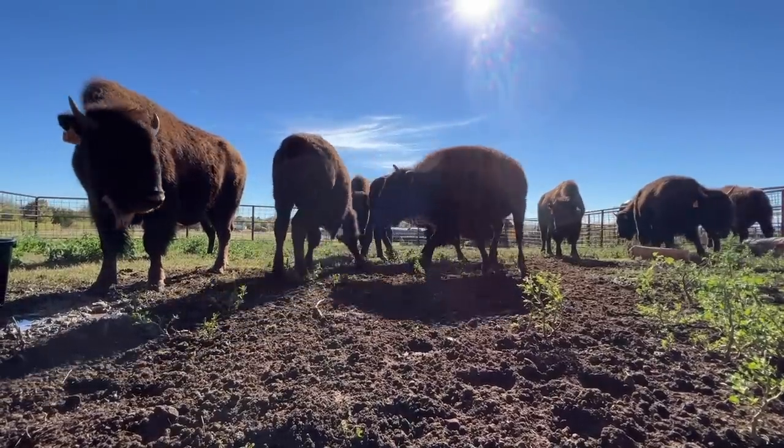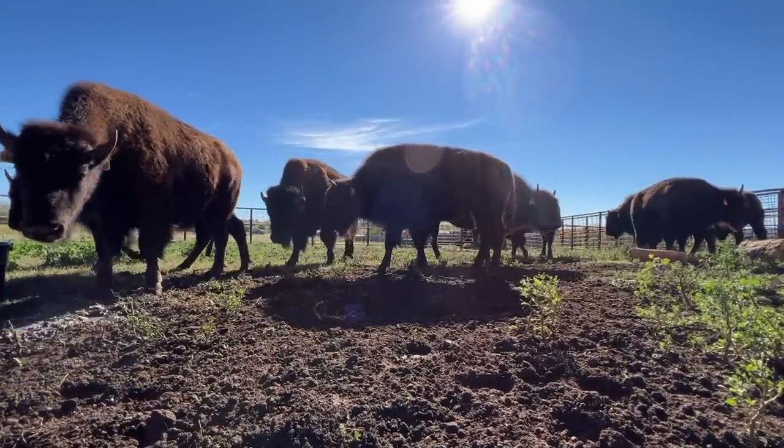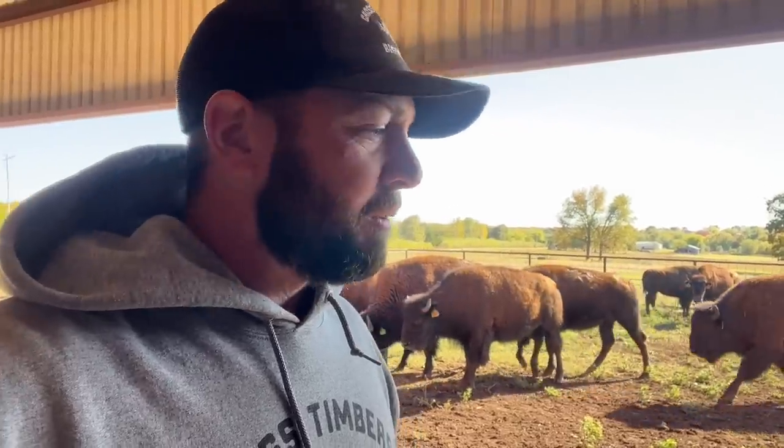Alright guys, we are at the Ponderosa. I'm hanging out here with the yearlings. The yearlings are going to be the first animals that are going to be worked today. Just waiting on Doc. He's bringing his squeeze chute down like we used last year.